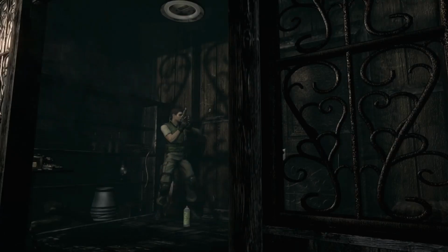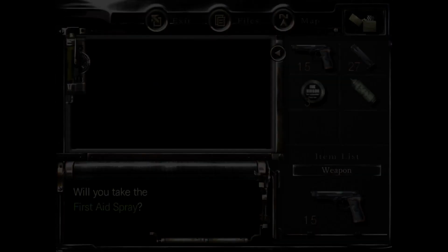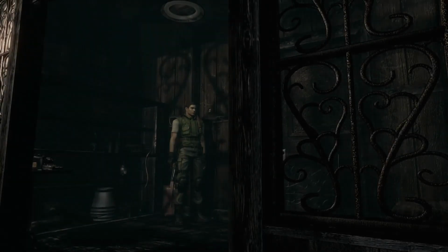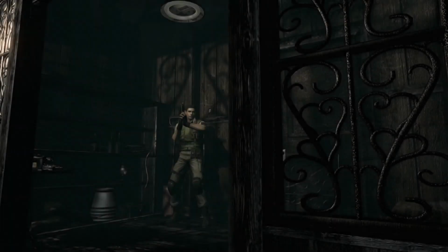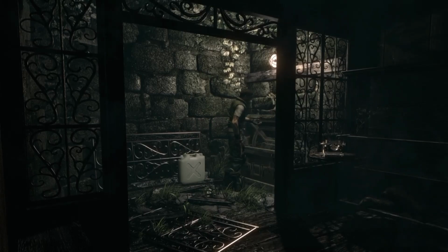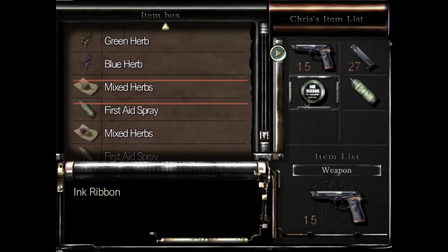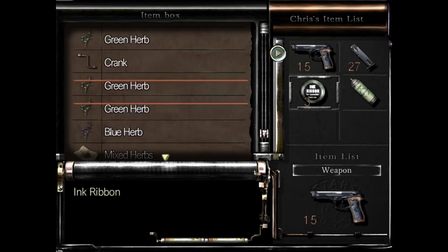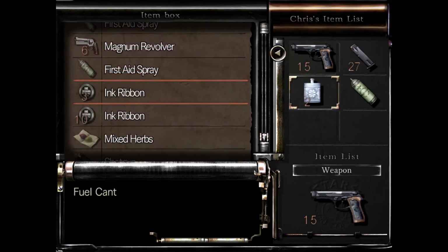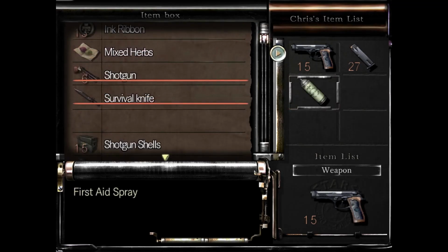Is there anything else in here? Oh, yep, there we go. Saw that. First aid spray. Anything else in this room? Okay, the room is clear. And there's some kerosene here too. Wonder if we're gonna want to start holding our fuel canteen a bit. Oh wait, no, we have a... What am I doing? Nope, nope, nope. There we go. Combine those.